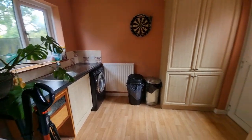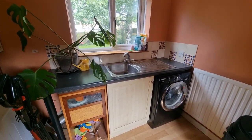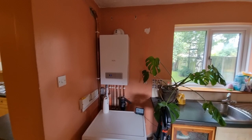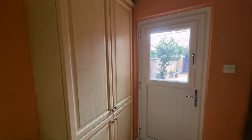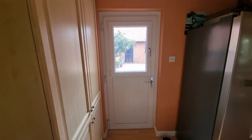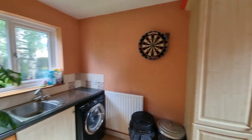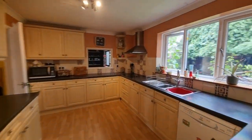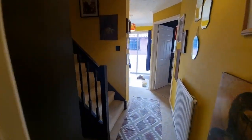where we've got further fitted kitchen units. There's an additional stainless steel sink unit, space and plumbing for washing machine. There's space there for tumble dryer, wall mounted combi gas boiler. And there's an entrance door takes you out to the front stroke side of the property with access to the garage and the rear garden, and window looking out to the rear. A well laid out ground floor. Well, let's head upstairs and have a look at the first floor.